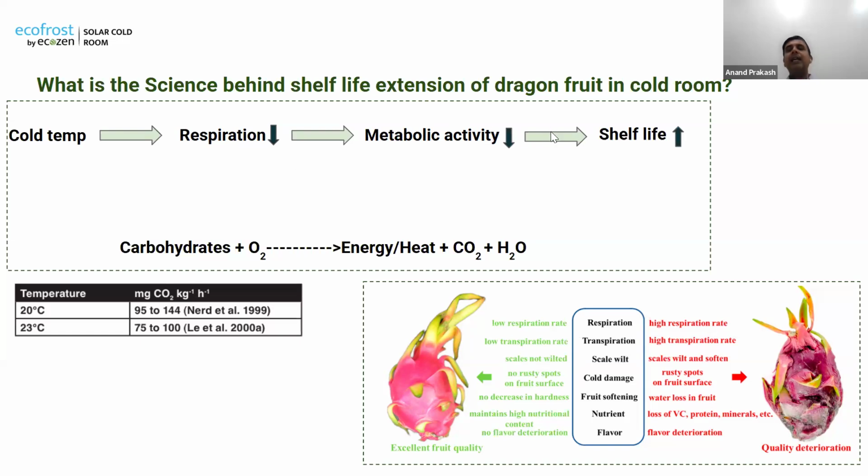Case in point is dragon fruit in cold room. And this is the respiration rate at two given temperatures for dragon fruit. Obviously, when the respiration and the transpiration rate is low, the commodity will be able to maintain excellent fruit quality, wherein the texture would be of good quality, flavor losses will be very less, and so on. If the cold room is not there, the respiration and the transpiration rate will be very high. Because of the moisture loss, the commodity will wilt, there will be loss in flavor, etc. But this is the basic science behind how the shelf life extension of dragon fruit will happen in the cold room.